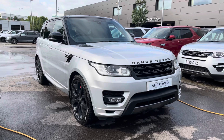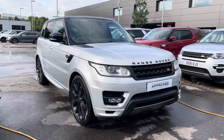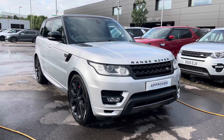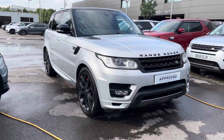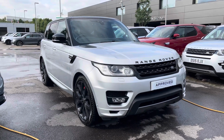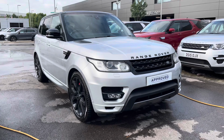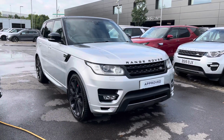Today I'm going to show you around this lovely Range Rover Sport Autobiography Dynamic 3 litre diesel in Indus Silver. This car's previously had 2 owners and is next due for a service in May 2022. As it's an approved used vehicle, you get a minimum 12 months approved warranty and minimum 12 months 24/7 roadside assistance. If you're interested in this car, please call 01785 899 446.